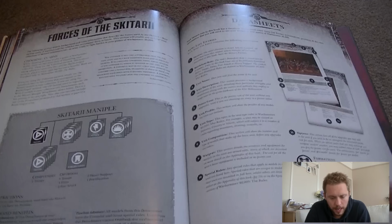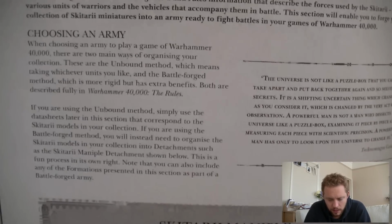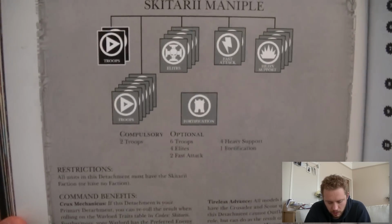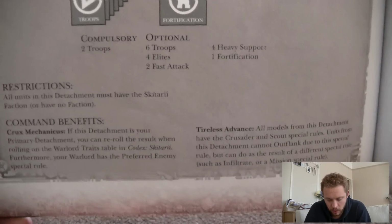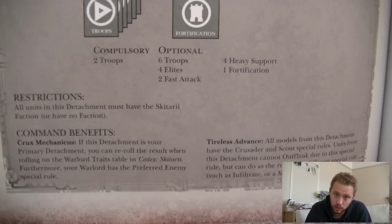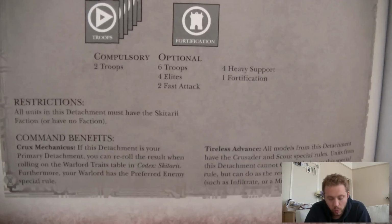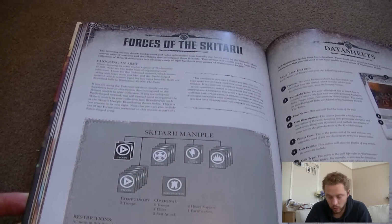Forces of Skitarii then. So, choosing an army, you can do it as bound or unbound, and you get your benefits that way. This is the Skitarii Maniple. Restrictions: all units in the detachment must have the Skitarii faction or have no other faction. Compulsory is 2 troops. Optional is 6 more troops, 4 elites, 2 fast attack, 4 heavy and 1 fortification. The command benefits, you get to reroll warlord traits. And all models from this detachment have Crusader and Scout special rules.